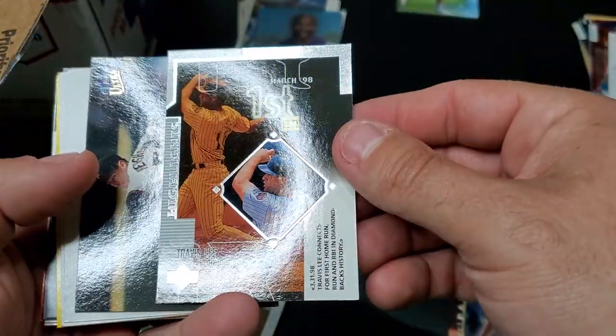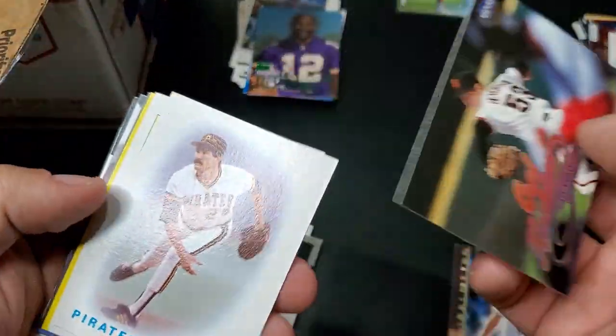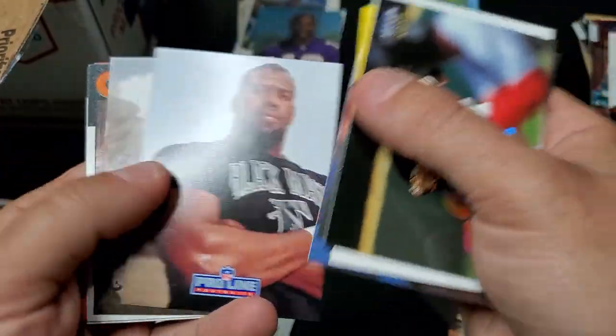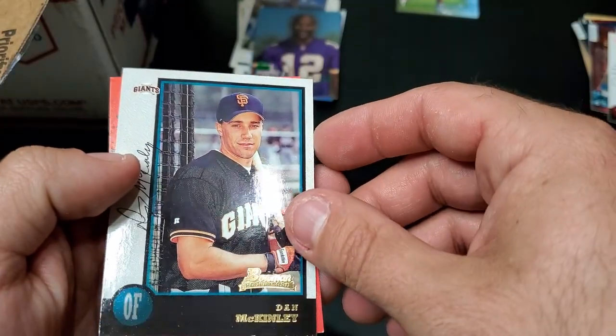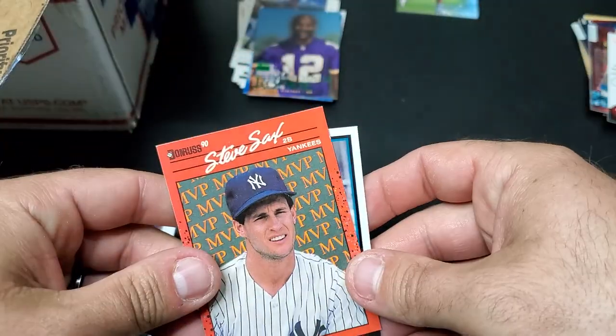Travis Lee, March 1st home run. Checklist. Pete Rose, Tony Pena. Eddie Murray. Ben McKinley. Steve Sachs.